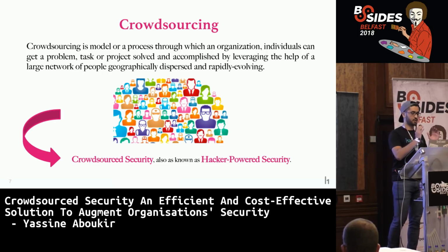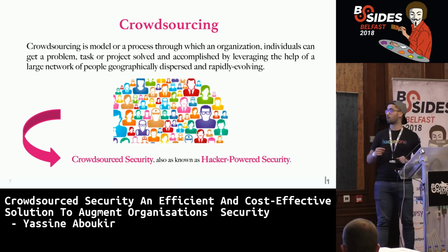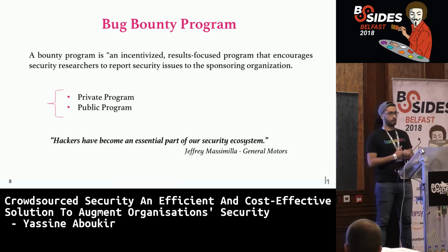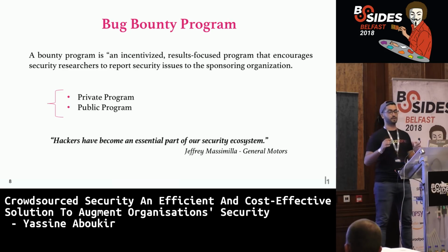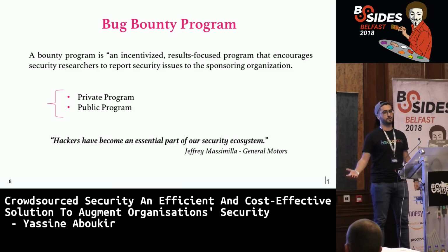HackerOne defines it as hacker-powered security. When we talk about crowdsourced security, it's a general term, but today we're more interested in what we call bug bounty programs, which are a form of crowdsourced security.